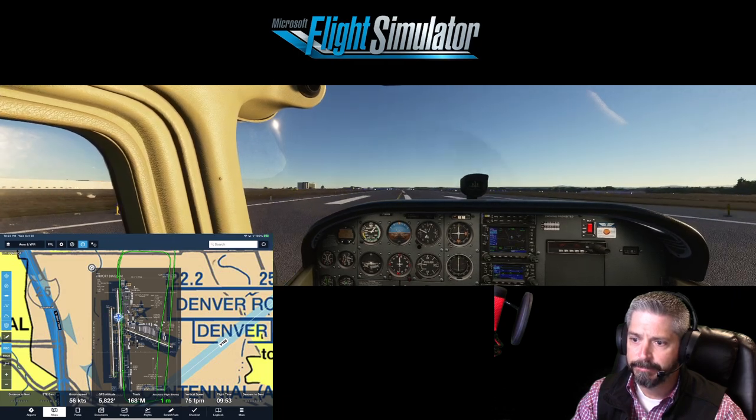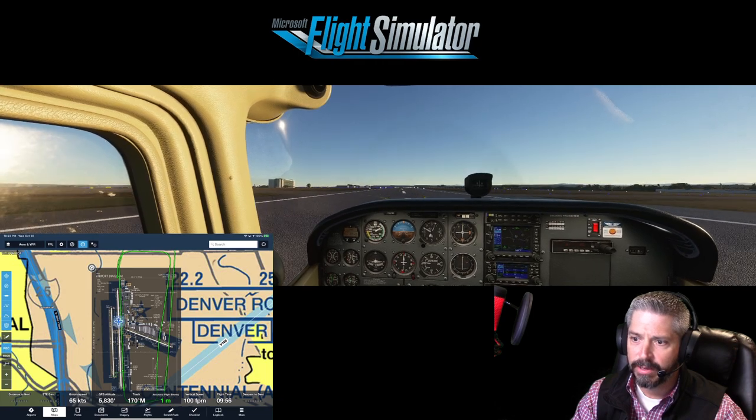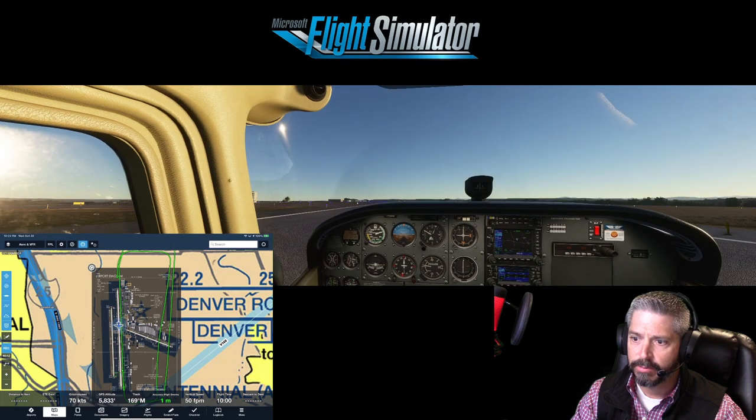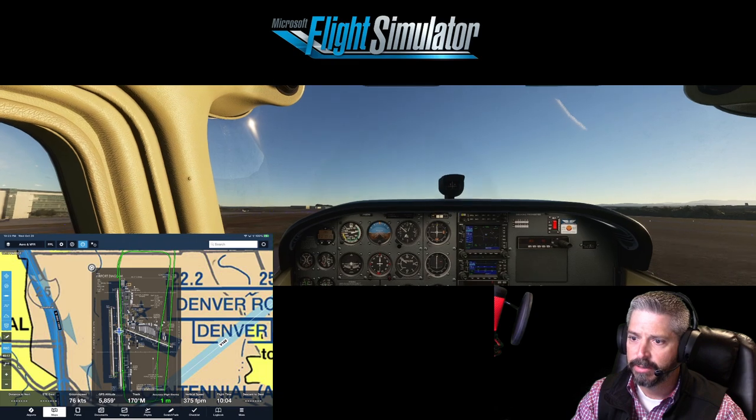Put flaps at 10. Wait for 60 and then we'll rotate. I think we can rotate probably at 55, but we'll go ahead. Rotate at 60, there we are. We're up. Nice.